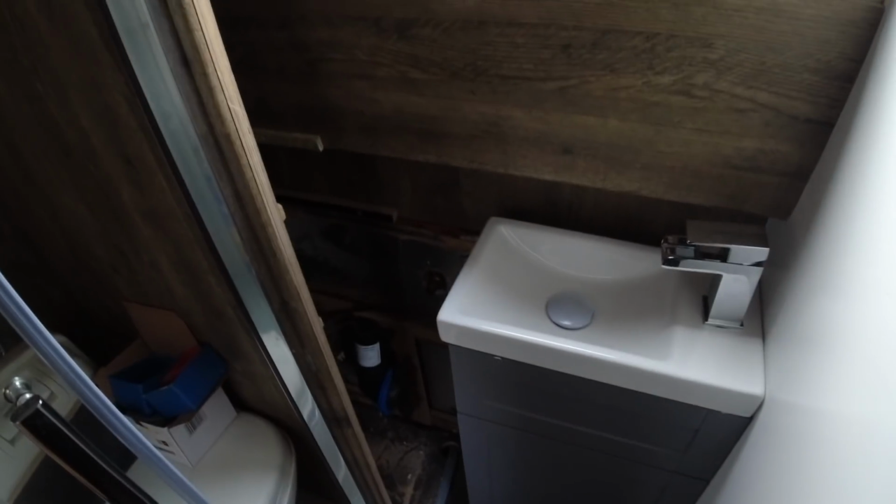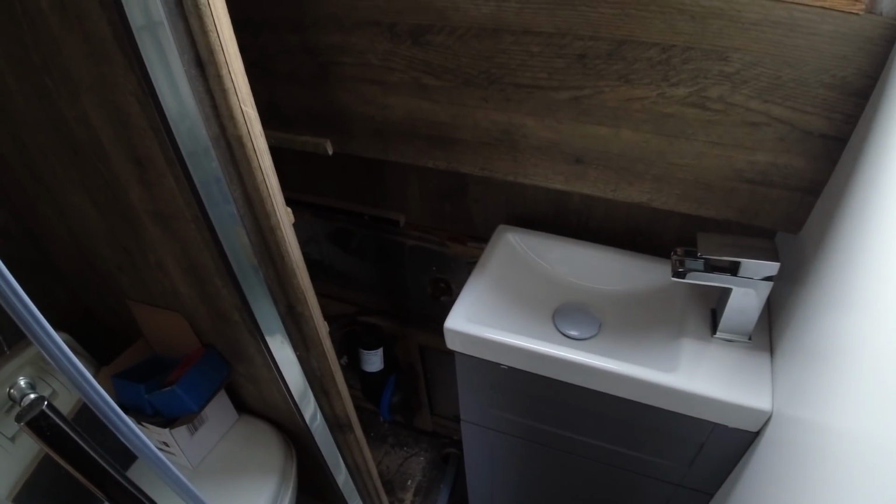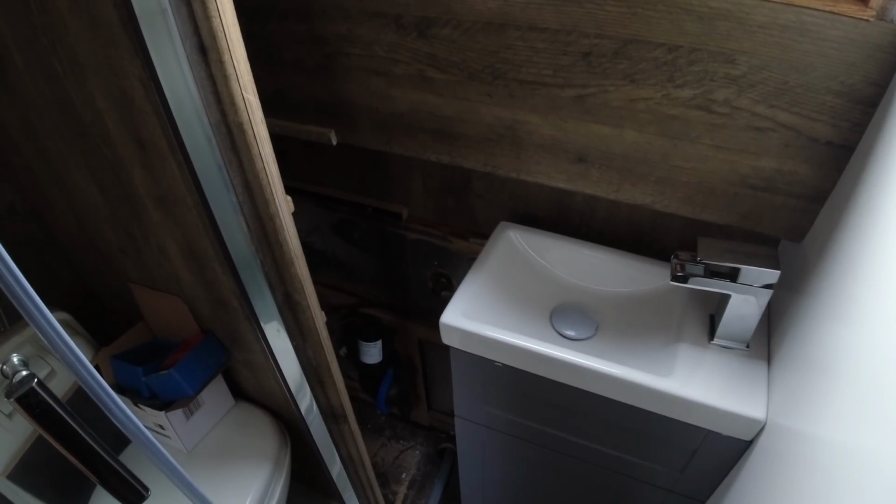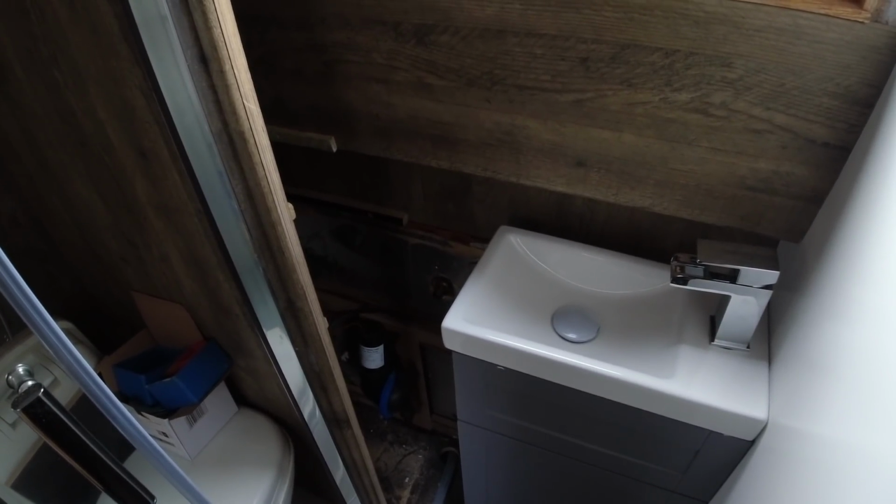Because there's no point me just showing you me taking bits out and cable tying wires in. It's very boring, you know. You don't need to see it, so bear with me for a second. I'll show you the finished product in a minute.